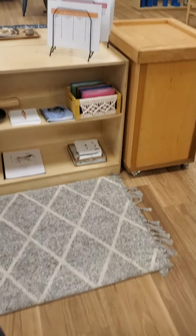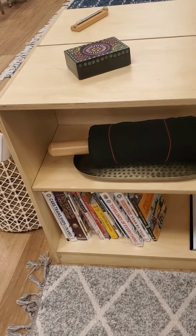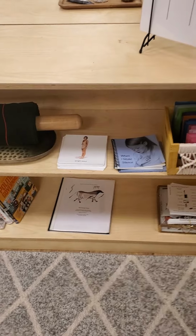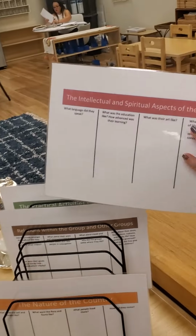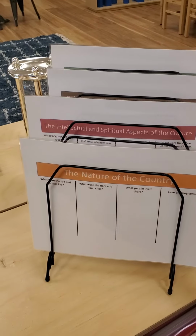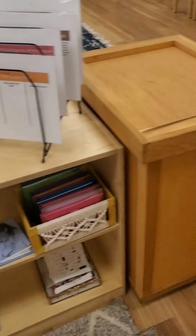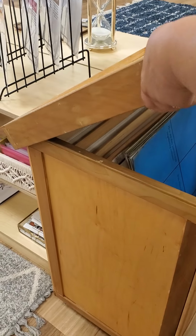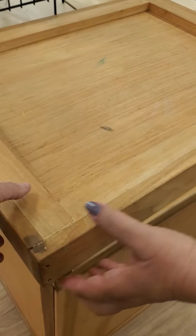And then this is history. Your timeline looks really nice. And ooh, the history question charts. These ones are really nice. The intellectual, spiritual aspects of the culture, practical activities. So this is kind of a guide as you do research. And then in here is all the charts, charts for the different lessons.